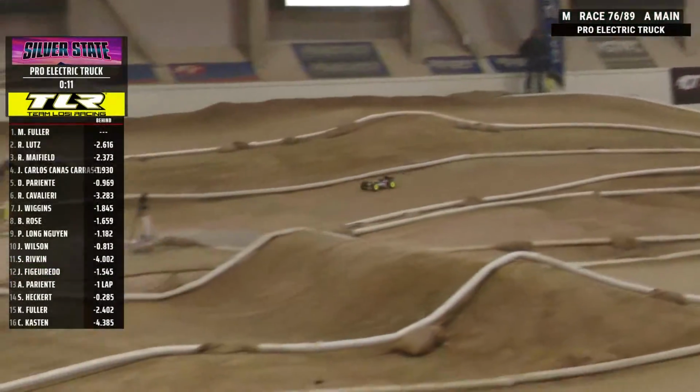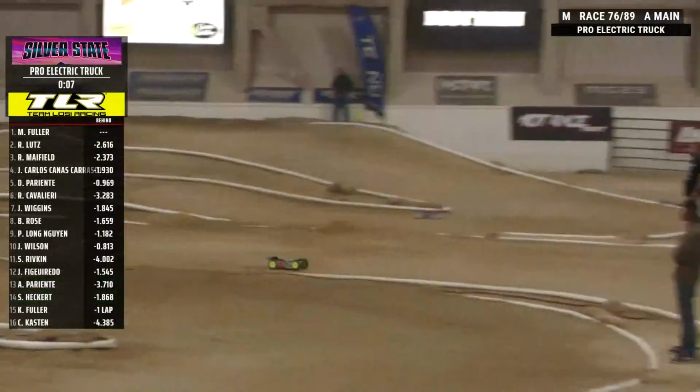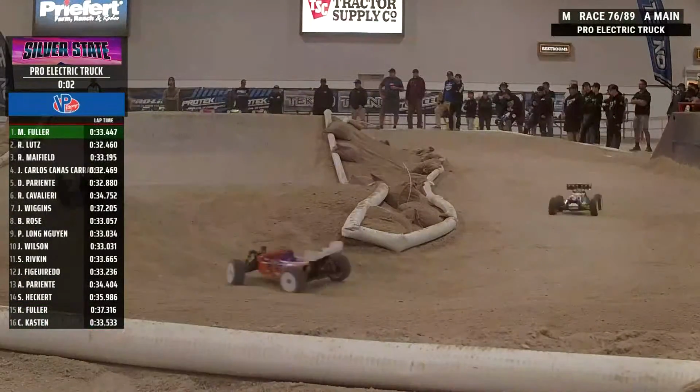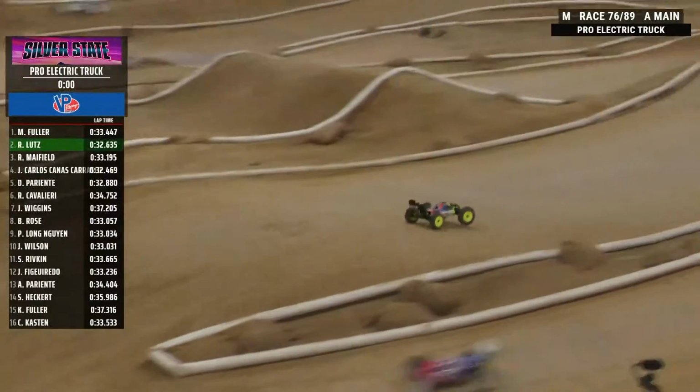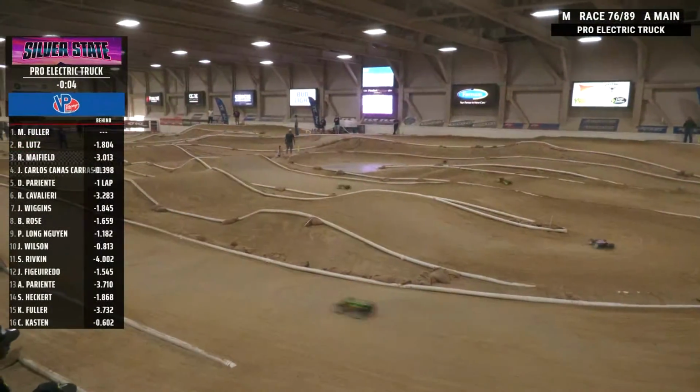Gonna come in 10 seconds ago. He should go one more lap. In and out of the concrete corner, nicely through the whoops. He's going to hit the line with 5 seconds to go. Lutz may make one more. It's going to be close. Let's see. Lutz is going to race this one to the finish line as Mayfield is done.